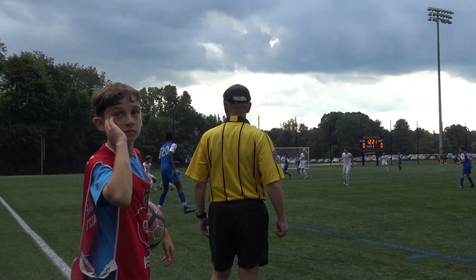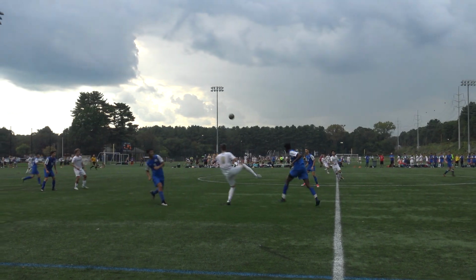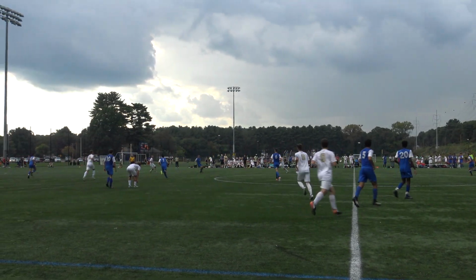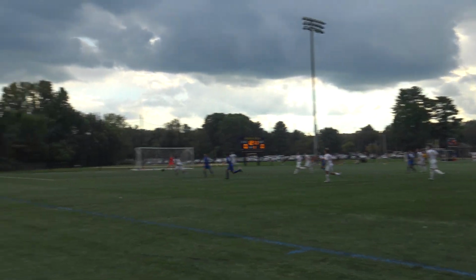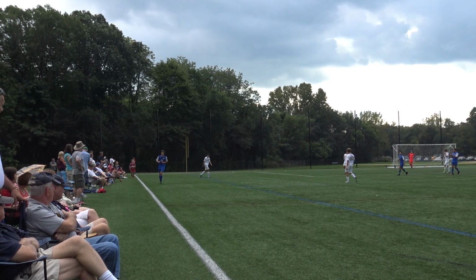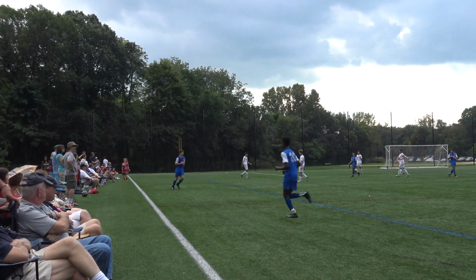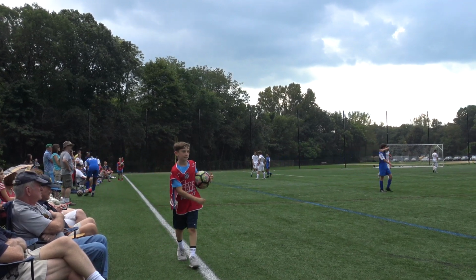Nate cuts to his left. Mac cuts it away, sends it to his right. That's Avi on the ball. Tried to find Dimitri. Dimitri to Sammy after the ball. It's going to be out of bounds. Throw in for Brookline. 28 minutes in, no score. More subs are coming in.